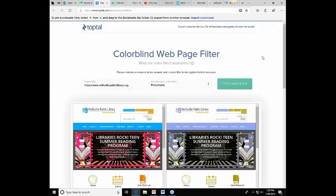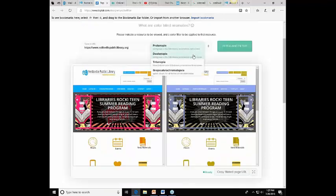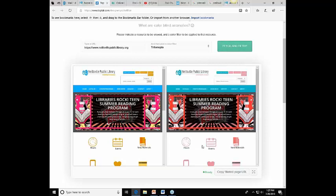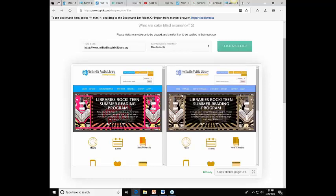And the colorblind web page filter is the one that we've used, because you can pick different types that it can cycle through. And each type that you pick, it'll come up how it would look. So it's still a pretty decent contrast. I think I tested all of these and we chose our web colors. So it should still be a nice contrast and decently easy to see.